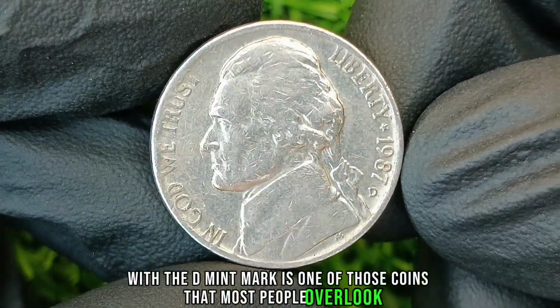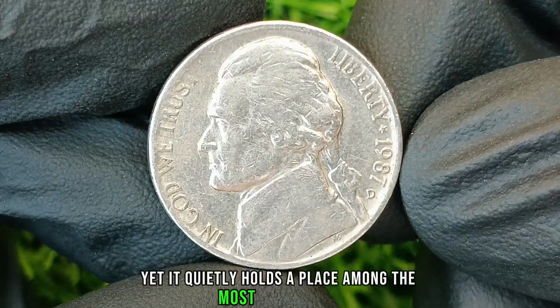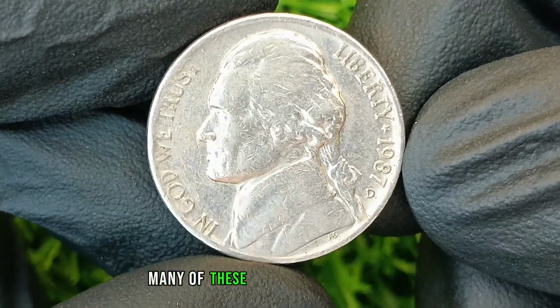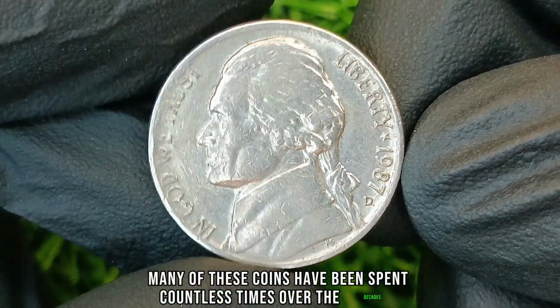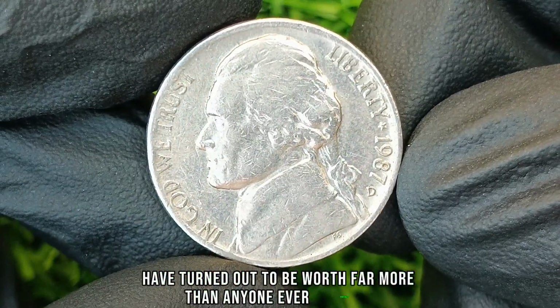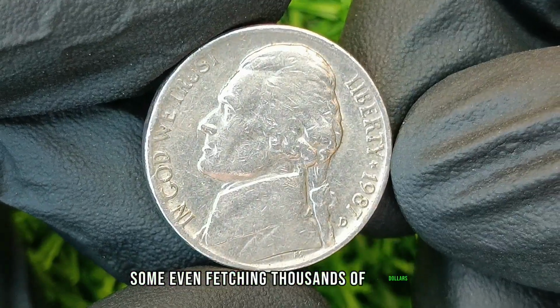most people overlook, yet it quietly holds a place among the most interesting and potentially valuable nickels in modern American history. Many of these coins have been spent countless times over the decades, but a few rare examples have turned out to be worth far more than anyone ever imagined, some even fetching thousands of dollars at auction.